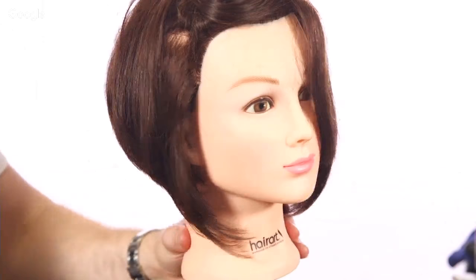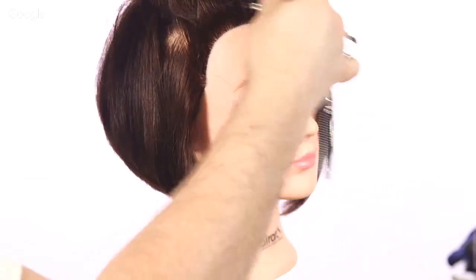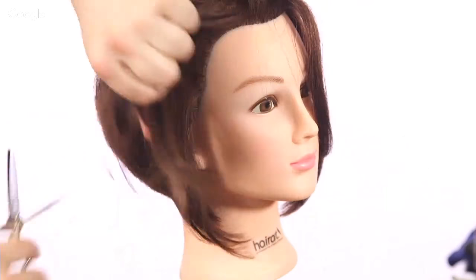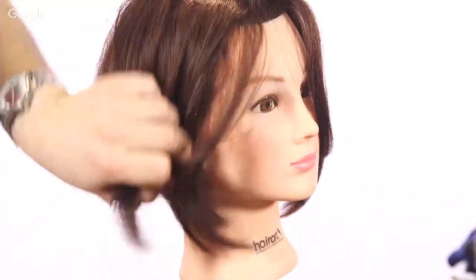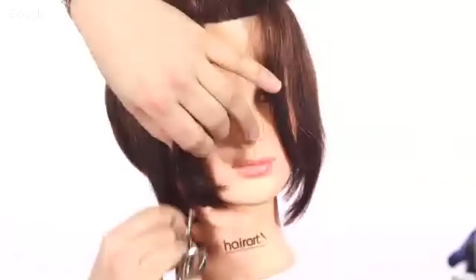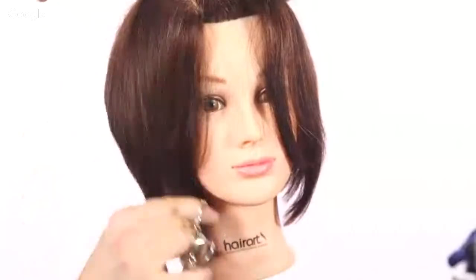Thank you very much. Now, I'm going to take the next section. Because remember, it's still relatively heavy. So let's remove that weight again on this section. Yes, Justine. It is really polishing this look up. And this is a really unique haircut.